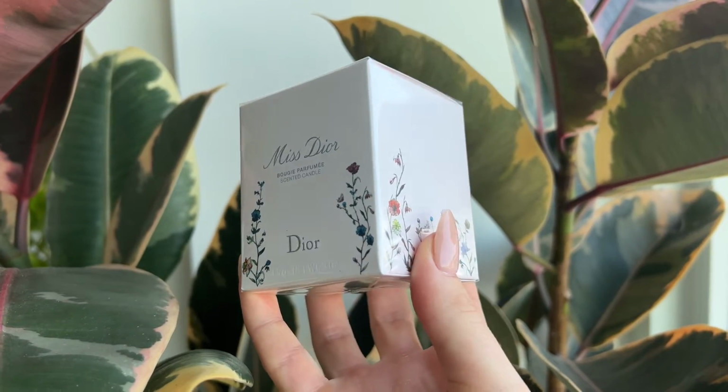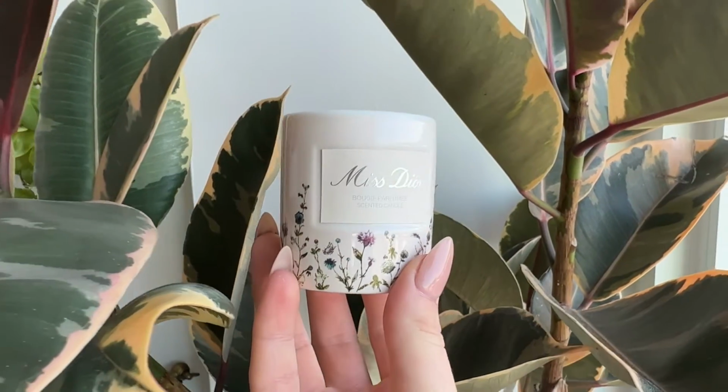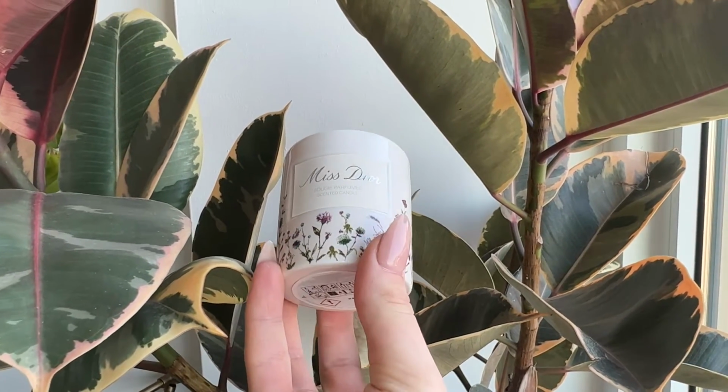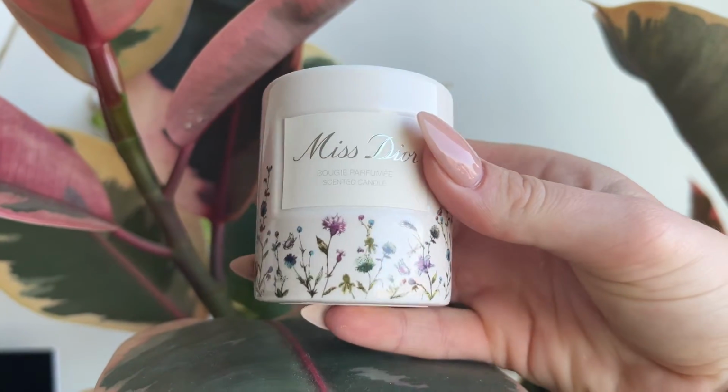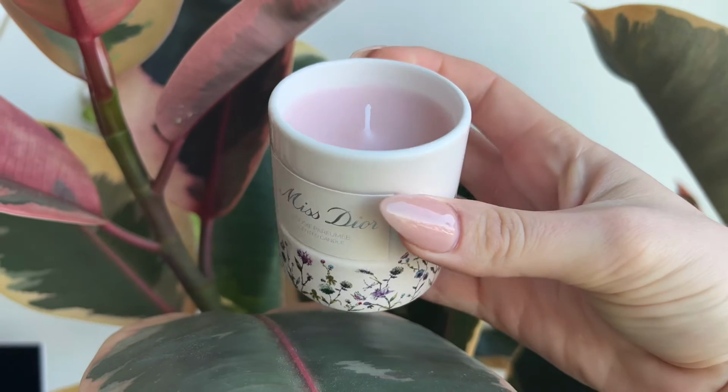So first up, we have this beautiful new limited edition Miss Dior candle. Let me read you guys the description that is on the Dior website. It says, Miss Dior inaugurates its first scented candle that recreates the fresh and floral notes of the fragrance. The trail of Miss Dior is unfurled in delicate swirls of fragrance once the candle is lit and lasts for 24 hours of burning time.